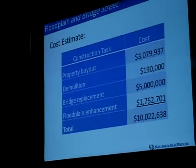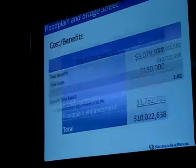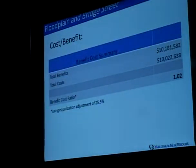We look at the cost. We have the property buyouts. We look at the demolition costs and the cost of the bridge replacement and the cost of designing and building the floodplain enhancement project, and we're pretty close to $10 million. So when you look at the overall benefit cost ratio, benefits versus cost, we have a slightly positive benefit cost ratio, 1.02. Excuse me, is that over the 50-year period? It is, over the 50-year period. Yeah.